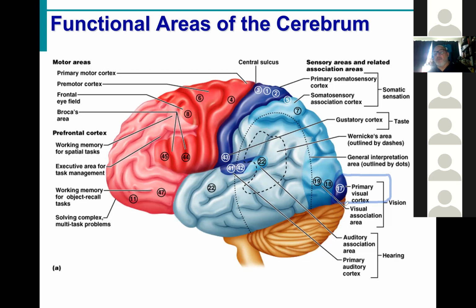All right. Primary visual cortex is where we perceive light, period. Again, one of the easy ways to understand this is if you damage this area, you're blind. You no longer perceive light.